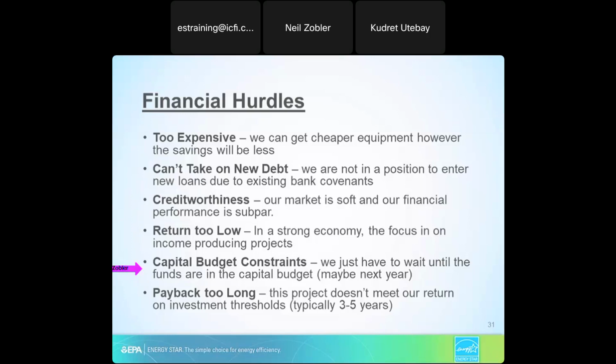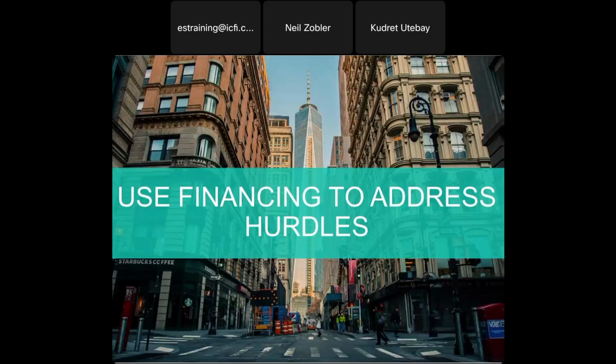Now, we don't have the money this year, we're going to have to wait until next year or a future period, or the payback is too long, it doesn't meet our investment thresholds, again, 3 to 5 years. And energy efficiency frequently does not meet that threshold, but it does provide other alternatives. Number one being, it generates positive cash flow, and it allows you to use the energy savings realized through the installation to pay for the energy efficiency improvements that are being installed.